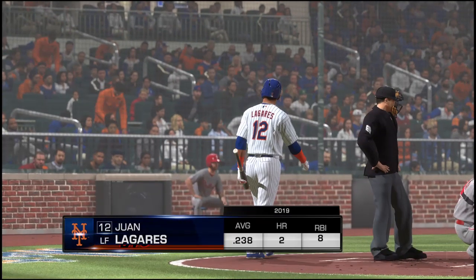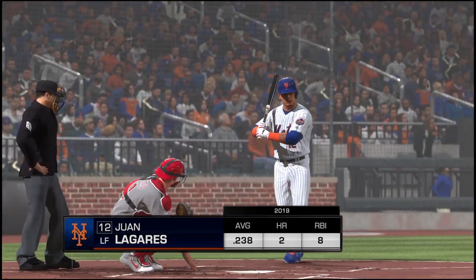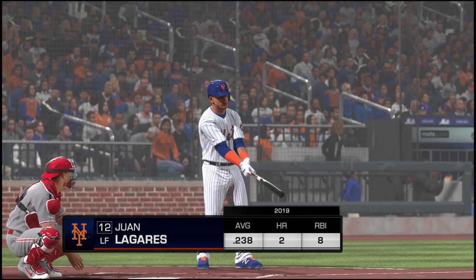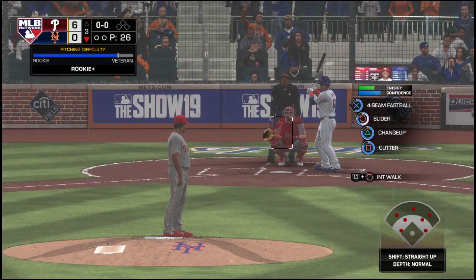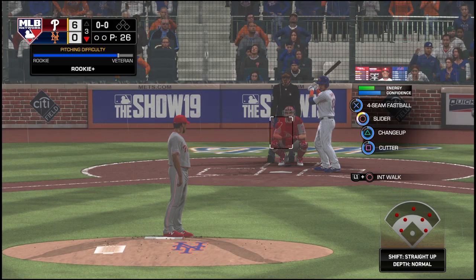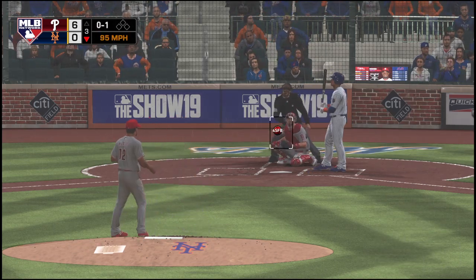Here's Juan Lagares now. He's got a base hit tonight. He starts the inning, and Dan, they're down 6 in the early going. So what do they need to do to claw back into this thing? Well, first of all, man, I think they need to start to get some base runners. It's hard to be patient when you're down by 6, but base runners are the key to getting back into this one.